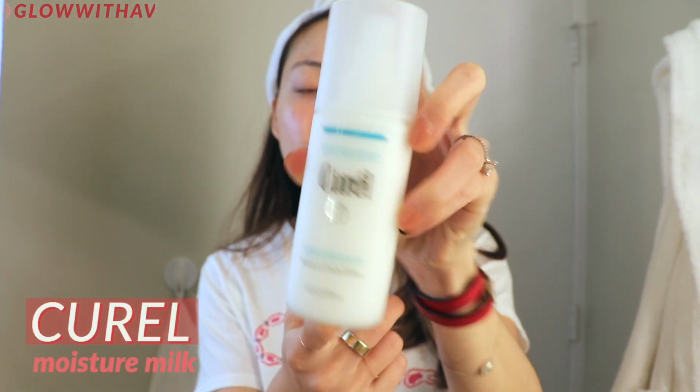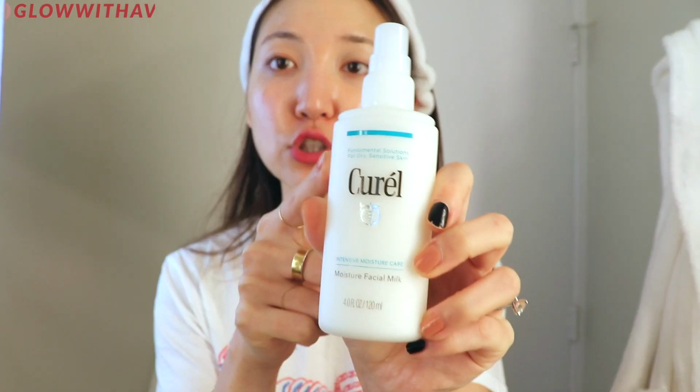All right, and the last one that I have to show you guys is this Curel moisturizer. This is their facial milk, and Curel is a Japanese brand, but they finally brought over some of their skincare back into the US. And this, out of all 3 moisturizers I'm showing you guys today, is the most gentle and lightweight, I feel like. It really just feels like non-fat skim milk. But this line was curated especially for dry sensitive skin. I mean, the bottle itself says fundamental solutions for dry sensitive skin, and it came at the perfect time. And this has been a real skin savior for my skin when I don't want to go in with a super heavy moisturizer, but something really lightweight and just to the point.